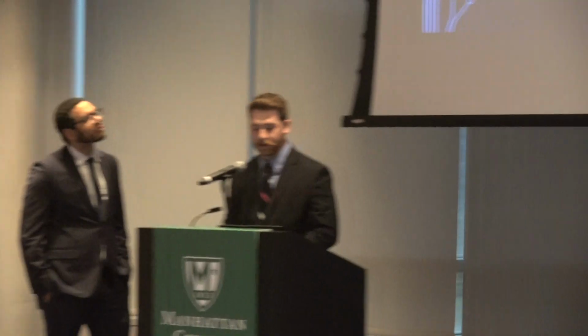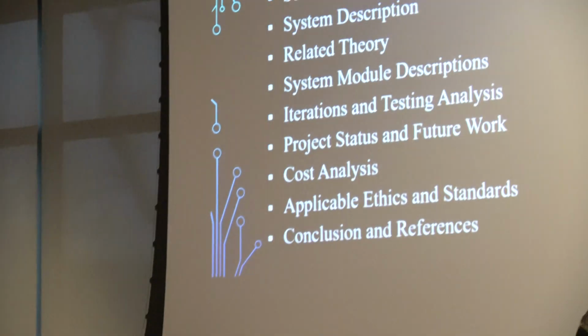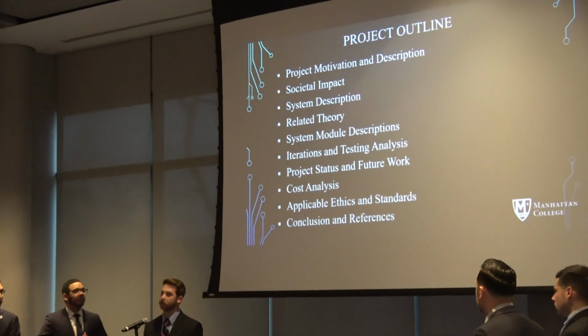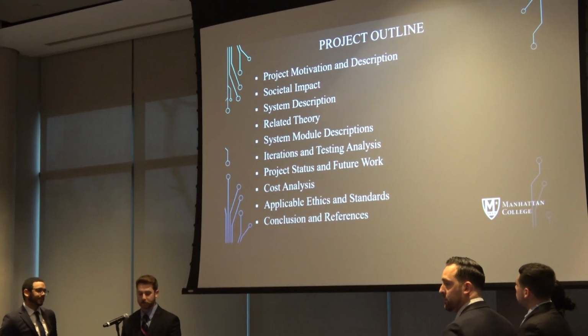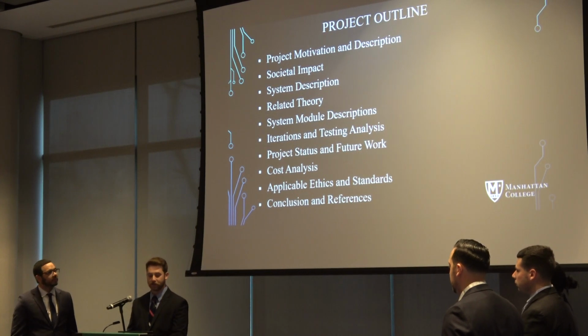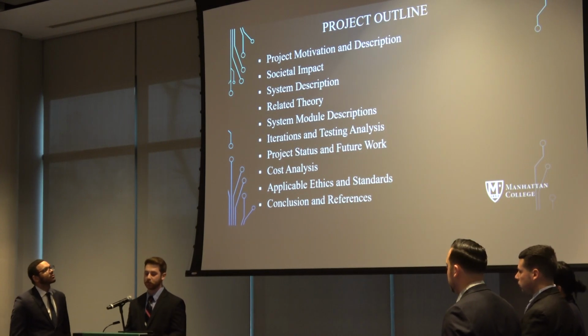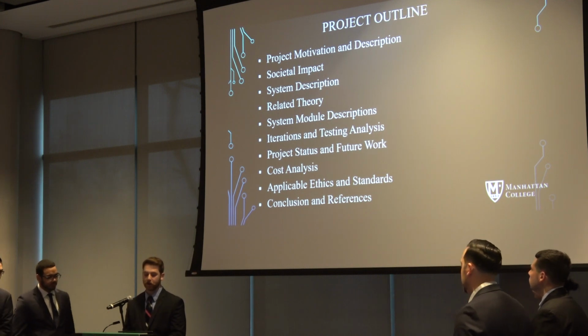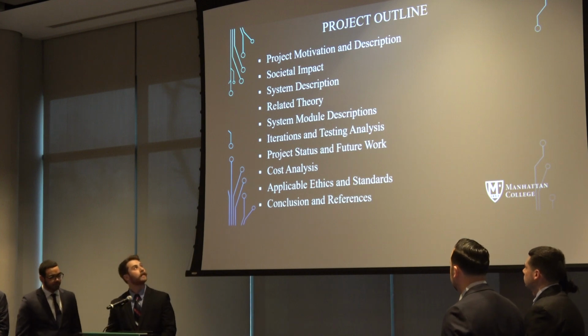We're going to talk today about our project motivation and description, our societal impact, our system description, the related theory behind everything, our system module description, iterations and testing analysis, our project status and future work, the cost analysis behind it, our applicable ethics and standards, and of course our conclusion and some references.